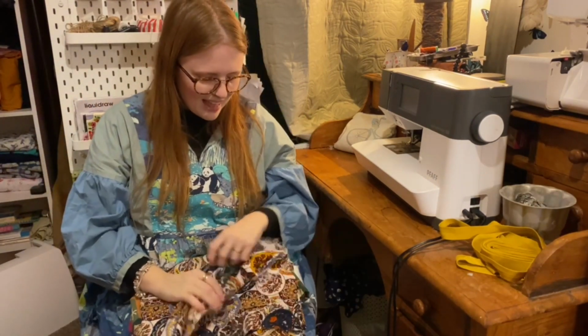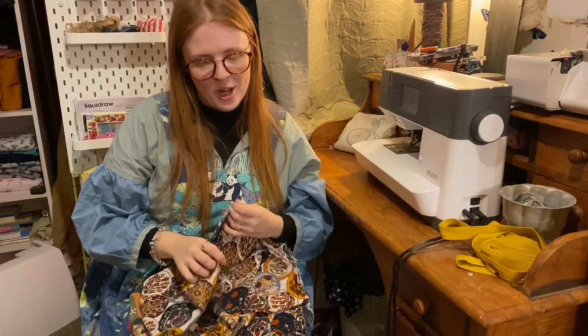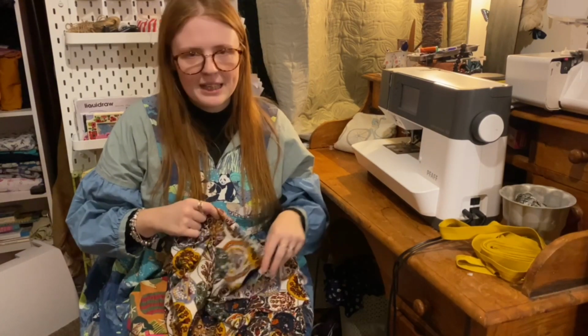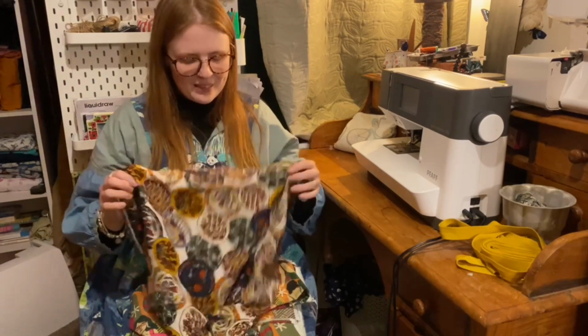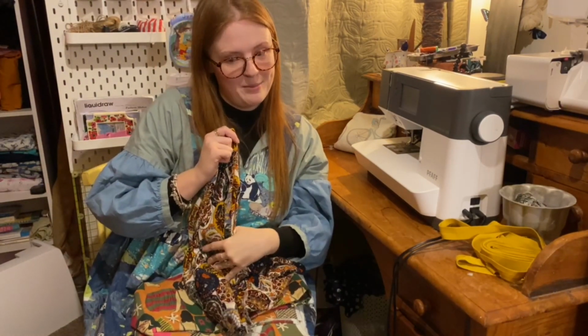I'm also doing another collab with the Rag Shop. Steph is absolutely lovely. If you haven't shopped from there before, I really recommend them. I have bought many things from them. They have lovely quality fabrics, really nice collection of colours. It's a shame that they're not closer to me. So yeah, I just thought I'd share with you a little sneaky peek of the fabric I'm using.